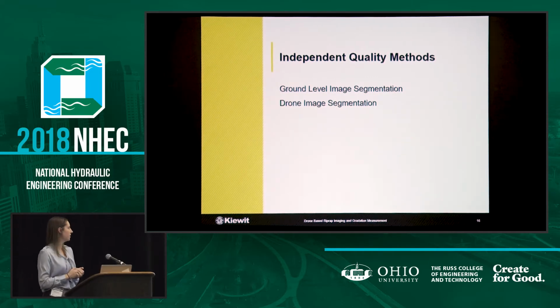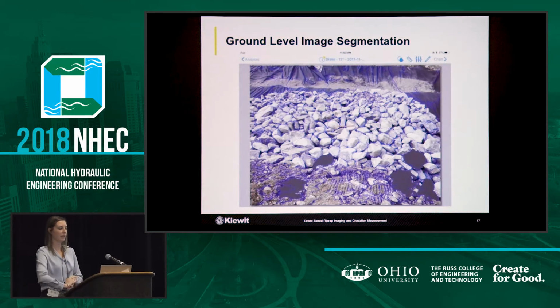We used ground level image segmentation as well as drone image segmentation. So this is the ground level image segmentation. This was a 12-inch sample, and we were able to take a picture at the ground level, and this sample is probably roughly 250 stones. So already just in one picture, your sample size is 5 times that of the bulk weigh or the random sampling.